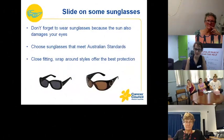And then the last one is sliding on some sunglasses. As I mentioned before, our eyes can be damaged from exposure to UV radiation as well, no matter what our skin type. So it's important that we wear sunglasses to protect our eyes from UV as well. Luckily this is probably the easiest one for everyone because most of us wear sunglasses when we go outside anyway. But we know it's not just to protect our eyes from the glare, but also from UV as well. So it's just important to think about wearing sunglasses when we go outside.